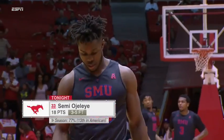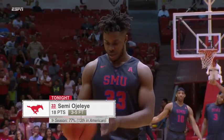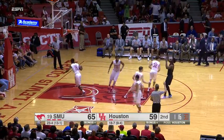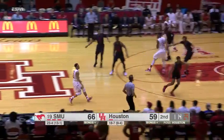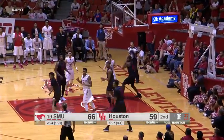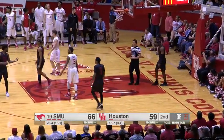So just as I say that Jeray Foster was probably on the bench for the rest of the game, he checks back in. Shake Milton goes out, and Shemi Ojale adds to the Mustangs. You know, SMU just took advantage of the mismatch. Robinson for 3. That's off the mark to the right. Davis crashes the boards on the rebound, and that's going to go against him.